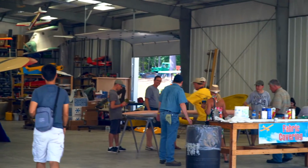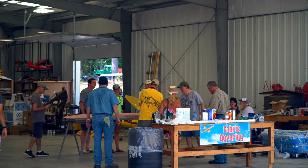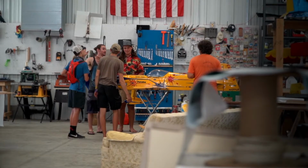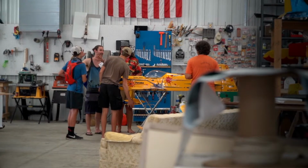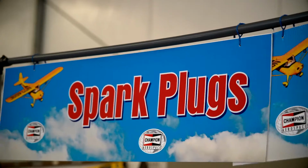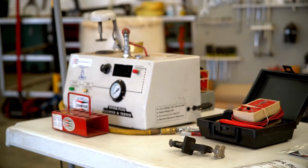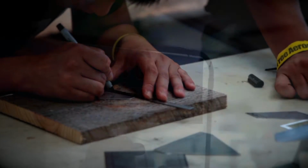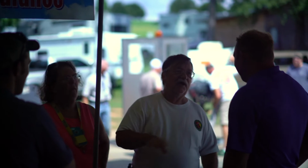Our next stop was to the educational area, where people were gaining a little insight into the kind of specialized skills an aircraft builder or mechanic possesses. Other things like the basics of spark plug functionality is helpful for any aviator yearning for more understanding on the equipment they count on for each and every flight.